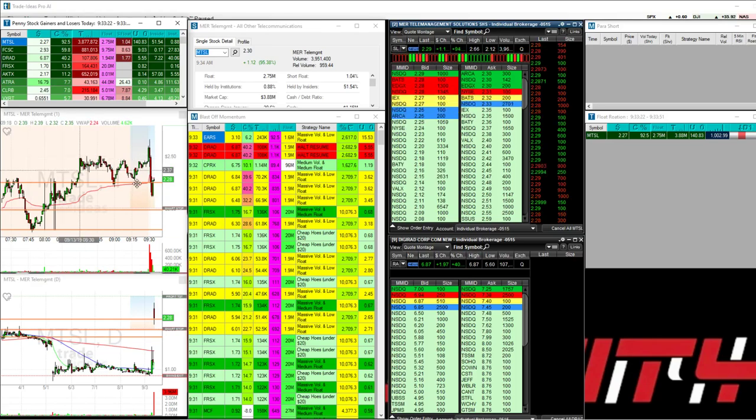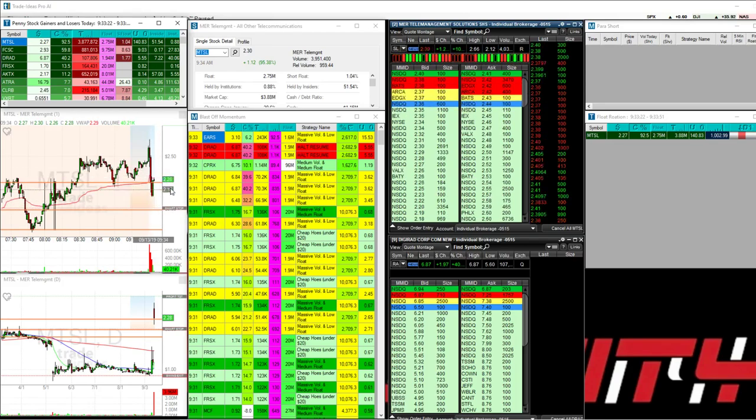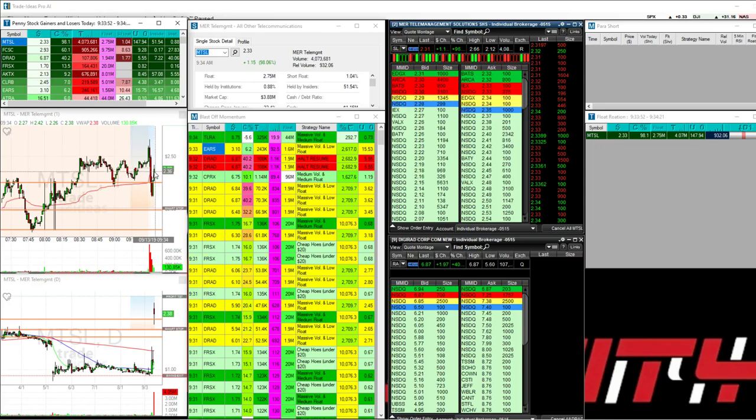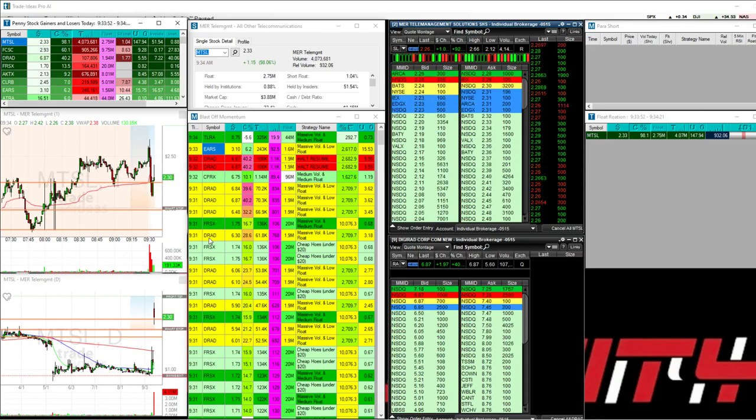MTSL trying to bounce here. It did come close to that $2 mark. I would have preferred it to come a little bit lower, but it looks like it is starting to curl here. We'll see if this is going to stall or is this going to continue to push. It did form a pretty big upper shadow right there. We'll see if it can hold.